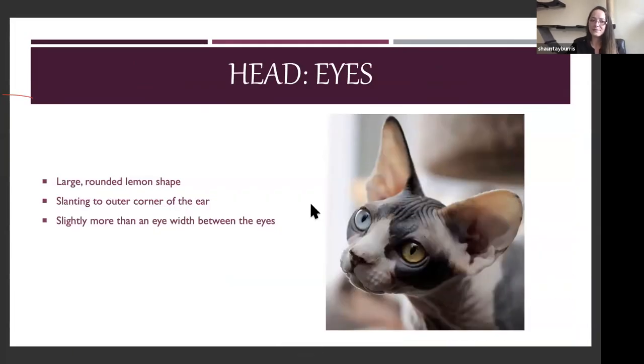The eyes. Large rounded lemon. A lot of people assume that we just say lemon shape for the eye, but the breed standard specifies that this is a rounded lemon. So we don't want a squinty look to our cats at all.